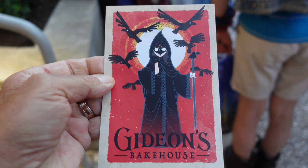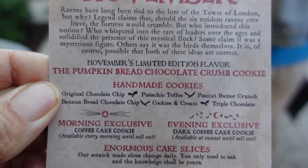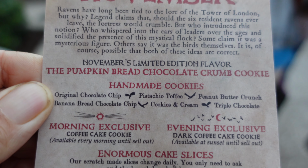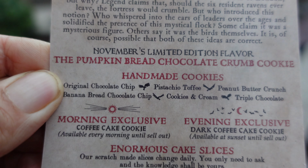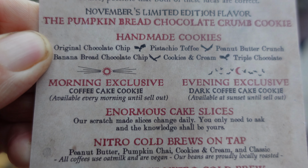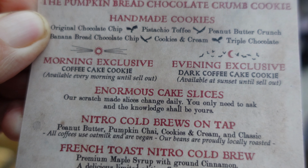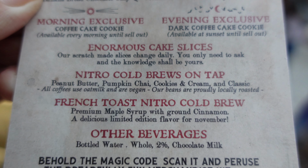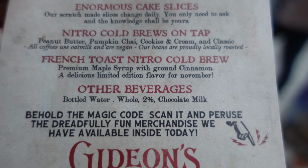Look at them. Pumpkin bread chocolate plum cookie. That looks like the pumpkin bread chocolate plum cookie. You were at the restaurant for a while. And I want to see what they have for cake slices because their online menu said they have.